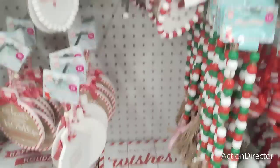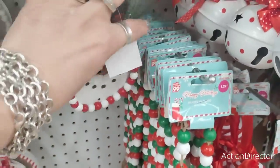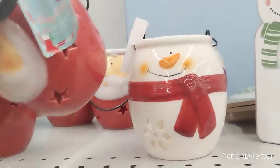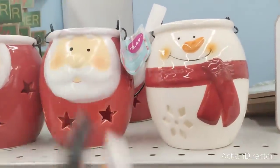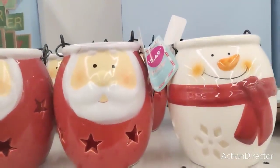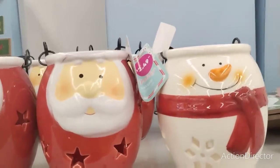Those are really cool. Now, I also like these, too. These are $1.29. Snowman and Santa. They also have these for your tea lights, $2.49 in the snow white. What am I? Oh my gosh. Who am I? Snowman and Santa Claus. Sorry, you guys.